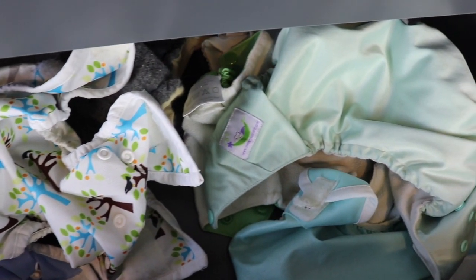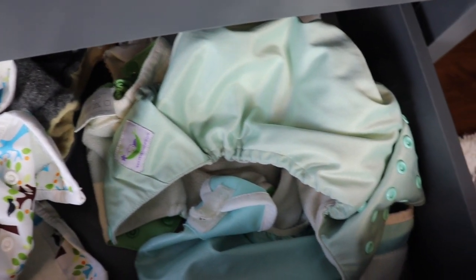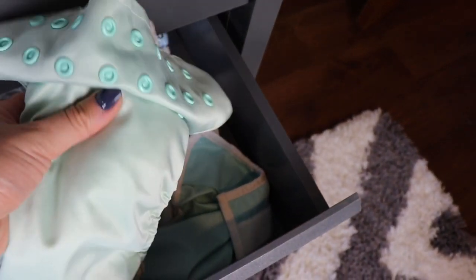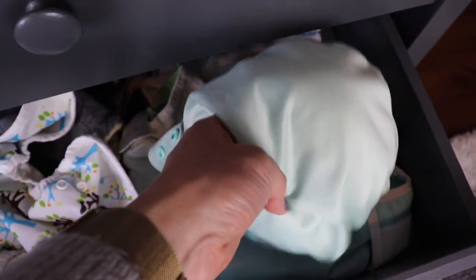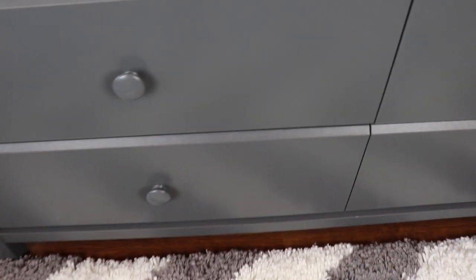So the pre-fold covers for the larger size, and these diapers, they technically fit her, but they're not working so well right now, so I just have these to try on later. That's it for the diapers.